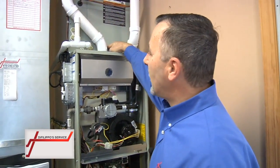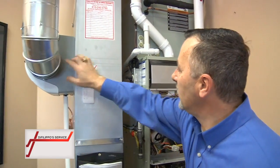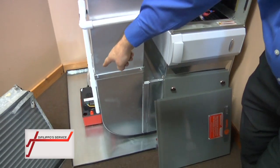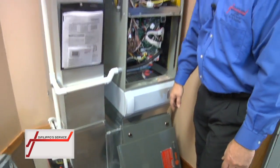Not only does it keep that clean, it keeps the humidifier clean, but it also keeps the piping and the condensate pump clean. So you're getting big bang for your buck.